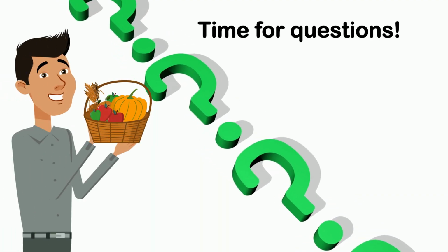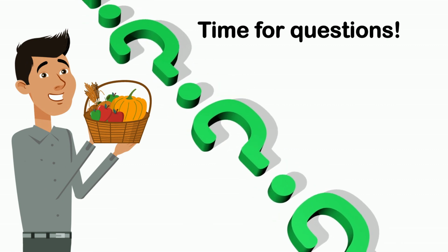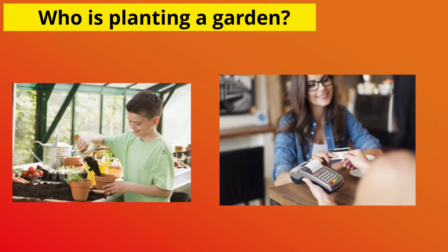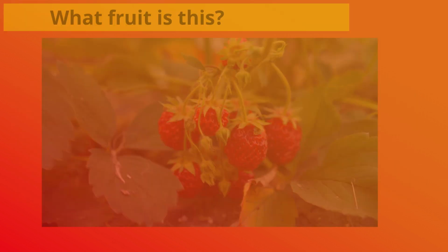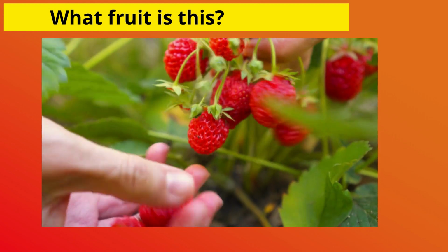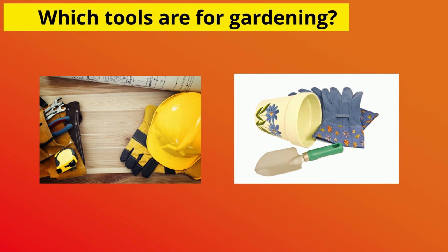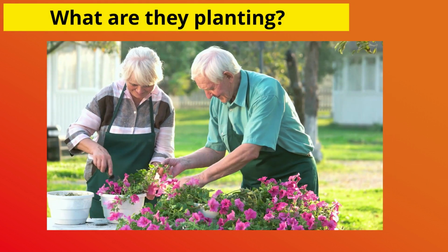Time for questions. Who is planting a garden? What fruit is this? Which tools are for gardening? What are they planting?